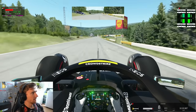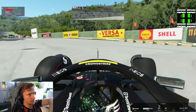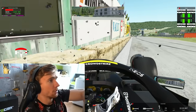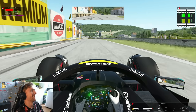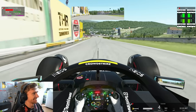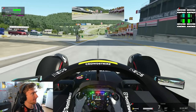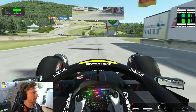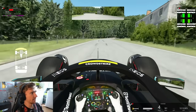There we go. Into the new turn one we go. A little bit wide. No! Little bit of front wing damage has never hurt anyone. Into turn one we go then. Oh shit. Oh my god, there's just a fence on the outside.